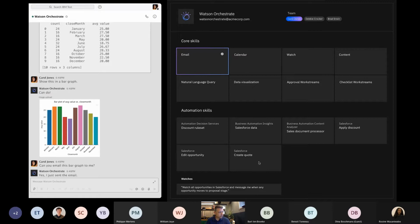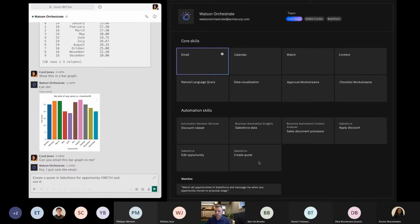All this is just the beginning. Up until now, we've seen Watson Orchestrate perform individual tasks. Now we'll see it work with Carol on more complex tasks and help her with decision-making. With one simple request, Watson Orchestrate kicks off multiple automations to help Carol generate a quote. To Carol, this is just a blink of the eye.